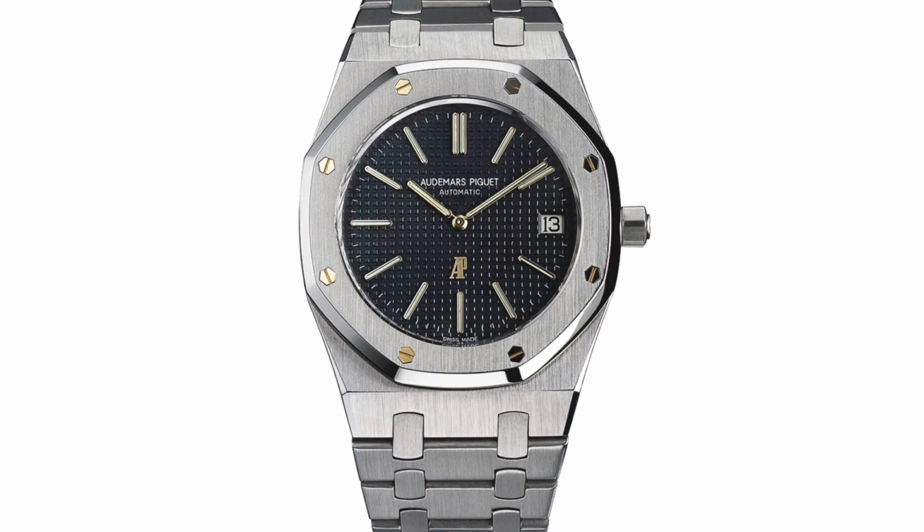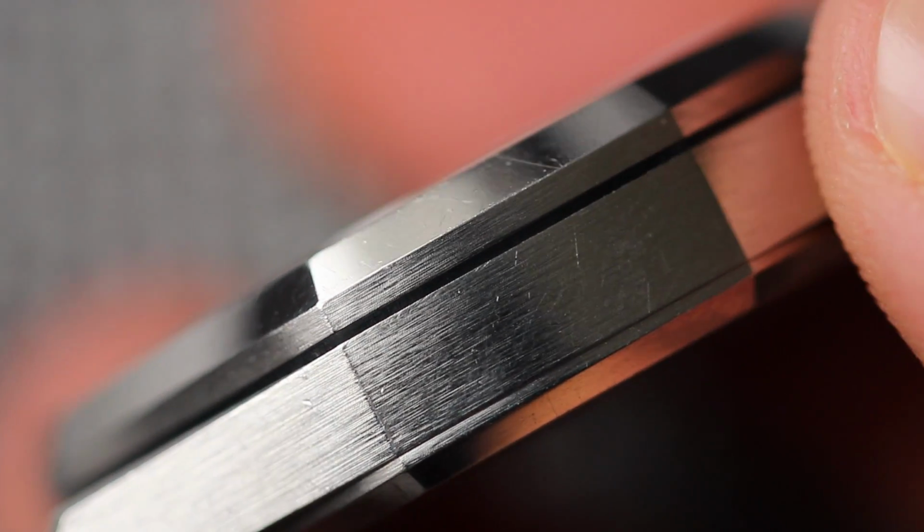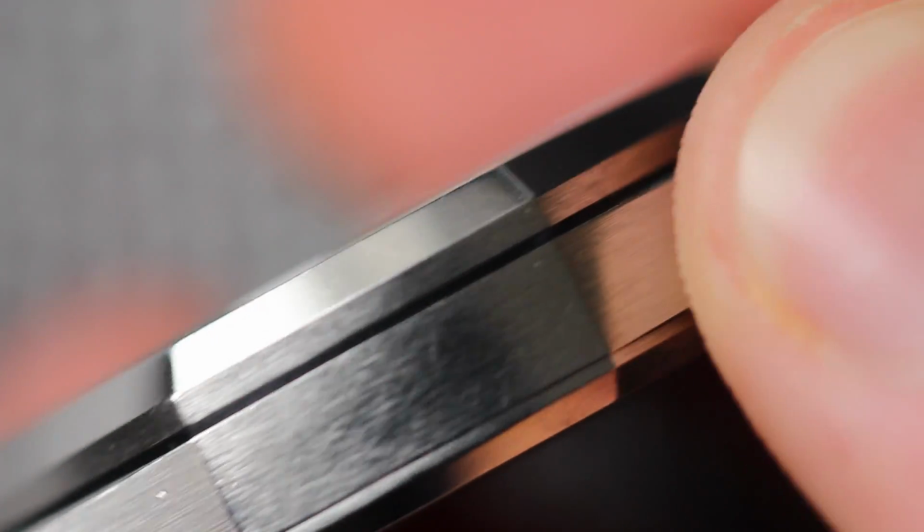The design was inspired by a diver's helmet, which you can see with that octagonal bezel. And the screws are very similar also to the helmet, the window on the helmet specifically. Another feature that looks similar to a diver's helmet is the rubber gasket around the edge of the bezel, and that's to keep water out. And they wanted to show that visibly so that people could really realize where the design came from, the diver, and it's meant to have a nautical theme about the piece. The name Royal Oak came from a British naval ship, which was one of 8 ships, hence the 8 edges to the octagonal bezel, and that ship was called the Royal Oak.